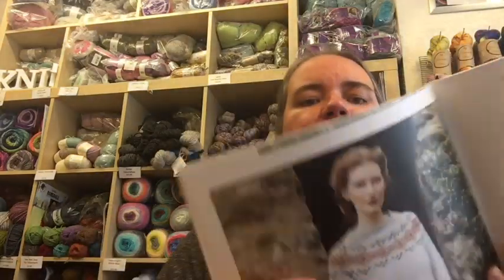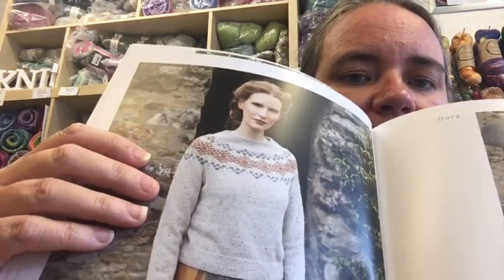So as per usual, the photography in these books is absolutely gorgeous, but we shall go through the designs and I shall chat to you about them one by one. There's only 8, so it shouldn't take long. So the first design in the collection is the cover star here, and the cover star is called Dora, and she is a beautiful jumper with a colourwork yoke.